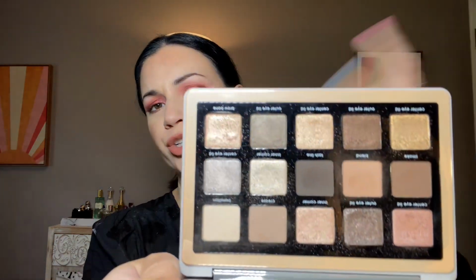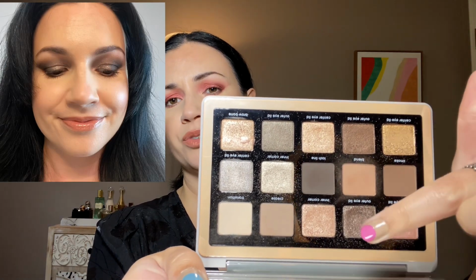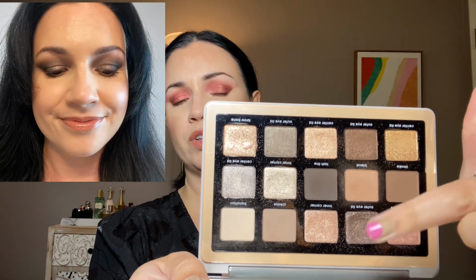I used the Glam palette once, and it's so pretty. I really enjoy this eyeshadow look. So here I try to do a more smoky look with these mattes in the crease and then this one all over the lid, and I really enjoyed it. So now this palette, I do have a usage goal on this in a project pan, so I am going to be trying to get more use out of it. But yeah, in this last month, I only used it that one time.